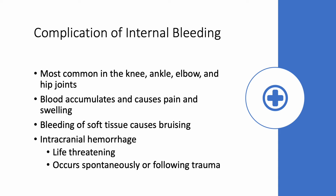Complication of internal bleeding. Internal bleeding is most common in the knee, ankle, elbow, and hip joints. When this happens, the blood accumulates, causing immense pain and swelling. If the soft tissues bleed, it can cause large bruising as well.